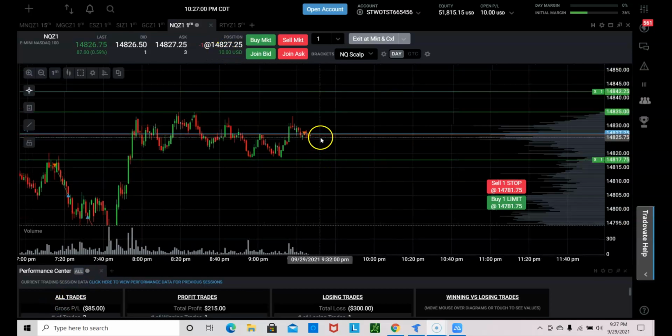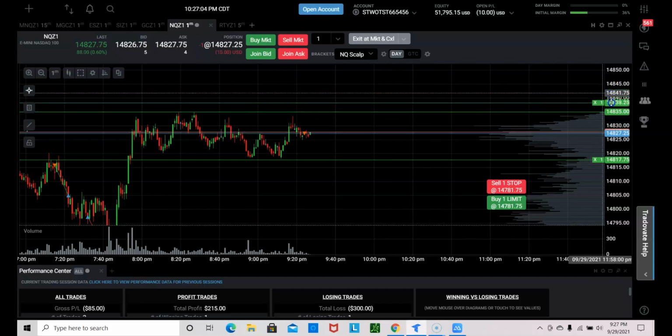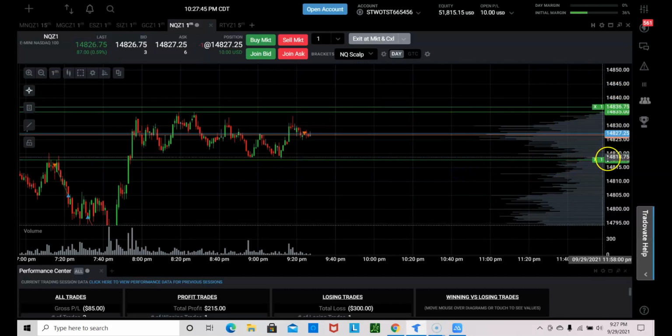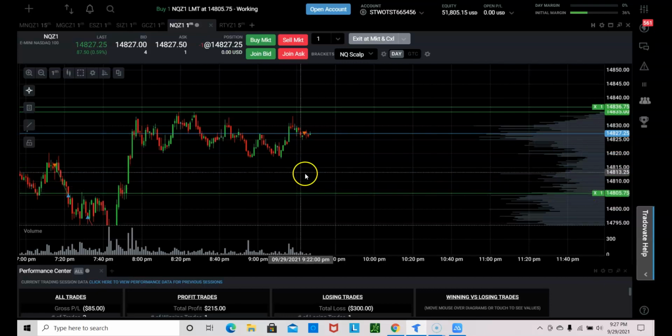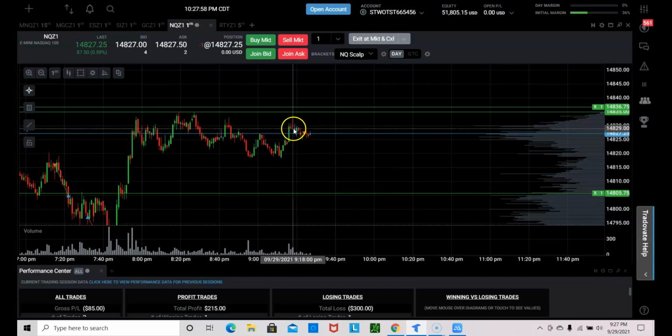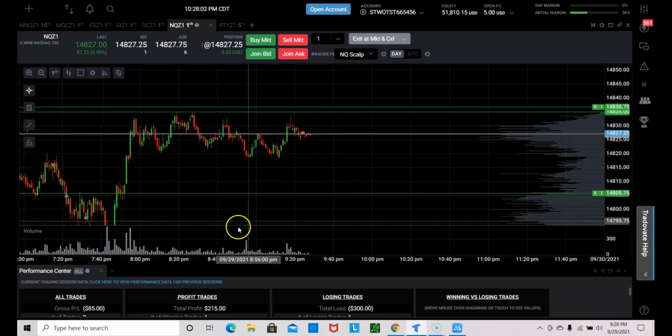I don't believe it is necessary to have a stop this wide. So I will bring it down, and I will also move my target down to 14,805-ish. We've been in such a tight range here. If this is a real sell signal, we might just go for a bigger move here to the downside.